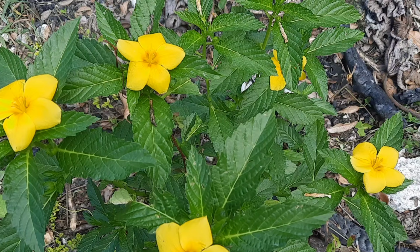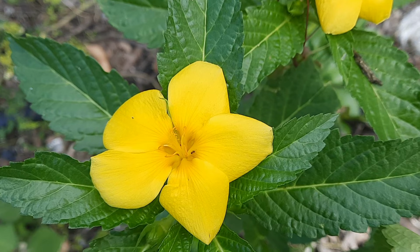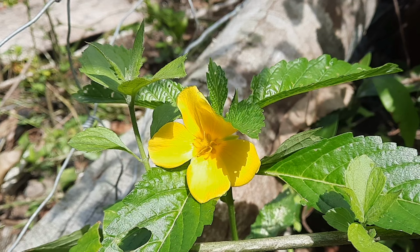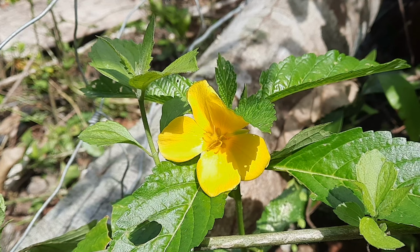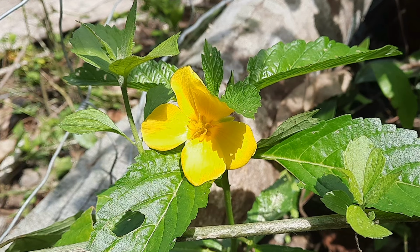Alright guys, so both Damiana and Ram-goat Dashalong belong to the same plant family, and they look so much alike that even horticulturists and certified herbalists sometimes mistake one for the other. I really wanted to show you guys what Damiana looks like, but unfortunately we don't have it on property. And the pictures that I'm seeing on the internet are misrepresented. But anyhow, here are the differences.